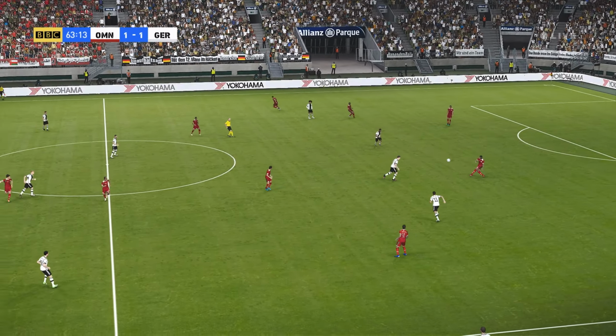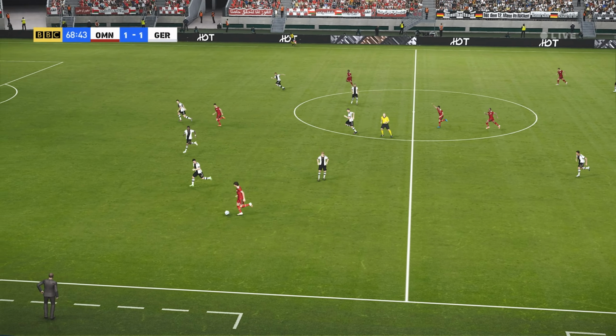Well, that's where he wants it. Rüdiger does well there. Alert. Gundogan. Forward it goes. Breaks on here. He's through the middle. And the assistant referee rightly gives him offside. That's just very well played. He can't hurt you with his back to goal, and he didn't go for the back heel.